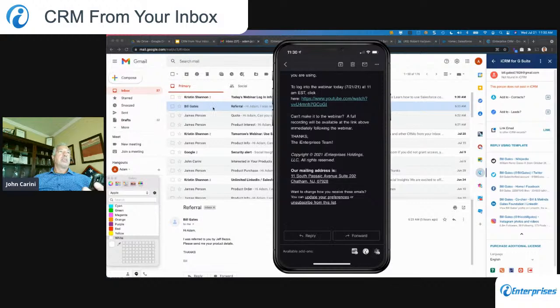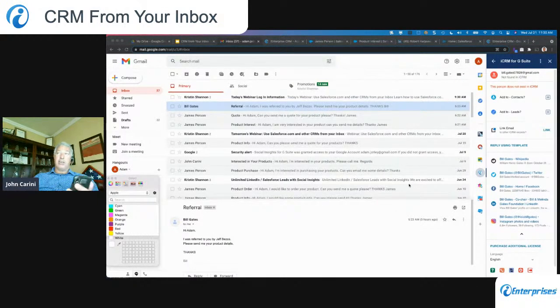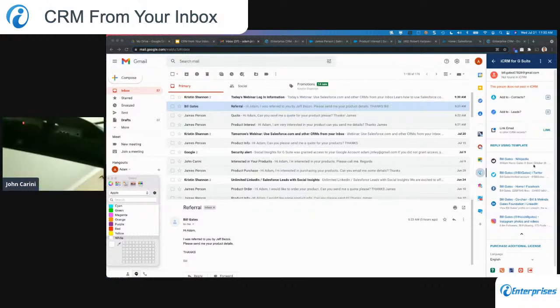Give me one more sec. Okay, so you can pretty much do everything from the mobile as well. So hopefully that gives you an idea of how it works. I just needed to authenticate to make that one work. So that's the basic overview. Any more questions?